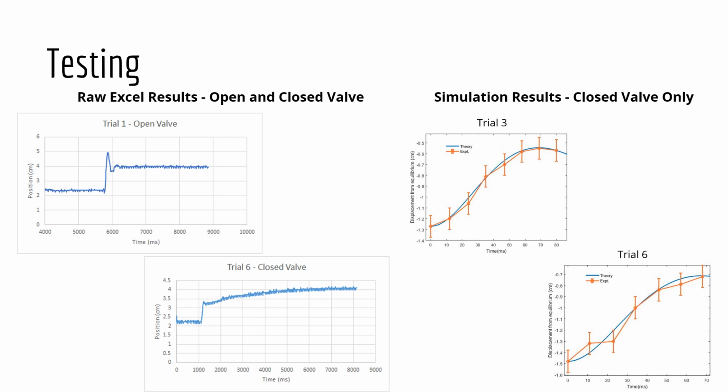To obtain these results, the openness of the dashpot valve was varied between open, half open, or closed. The top plate of the thorax model was compressed approximately 1 inch, and then the force holding the plate down was released. An ultrasonic sensor collected position data for the top plate. On the left are two graphs showing raw position in centimeters versus time in milliseconds data in Excel.